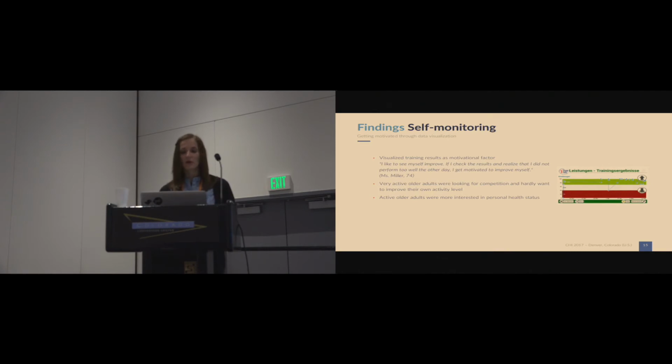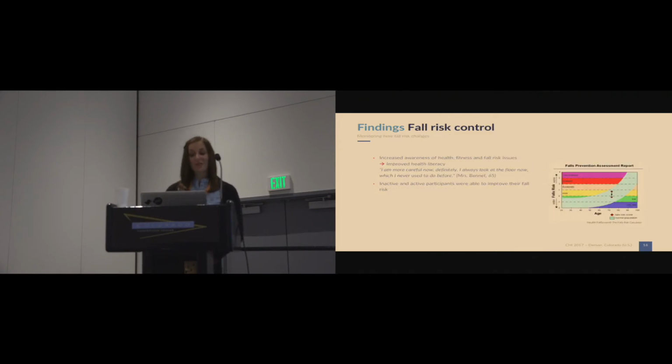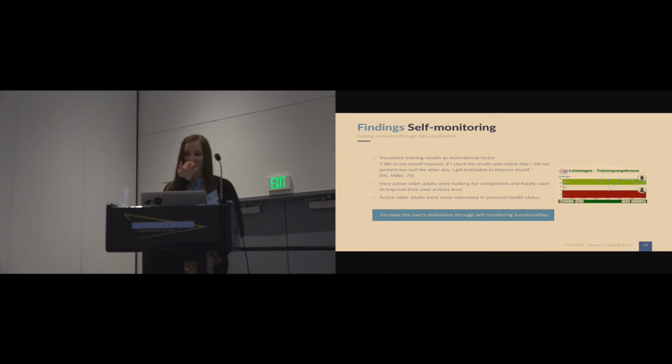Regarding the self-monitoring, we also found an effect that visualizing training results is a motivational factor for participants. And we also find a variation in the different kinds of user groups. For instance, the very active older adults were just looking for competition and how they can improve their own activity levels. In contrast to that, the active older adults were more interested just in their personal health status. So the visualization of both the rating of training results and showing the process of the training are valuable features for self-monitoring and help to motivate the user.